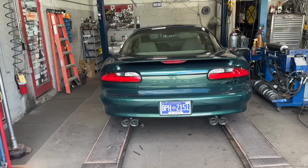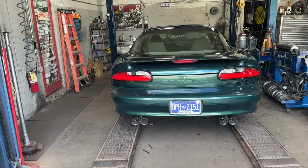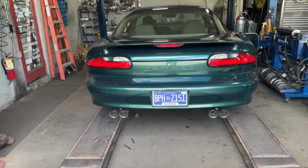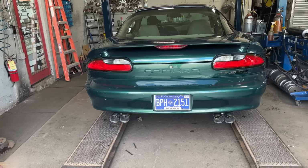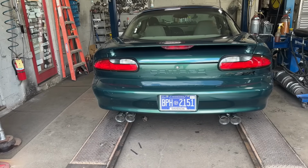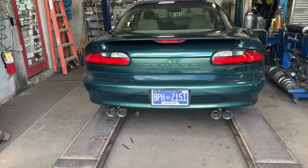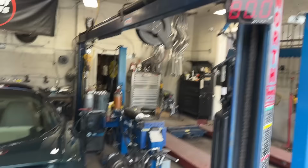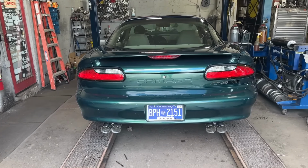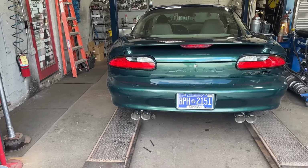Here we go, guys. First start up with the new tips. Does sound different. I like that throatiness. Your sound decibels? 113. That's me. I like it. That's sound decibels. So it tells you how many decibels it reads.